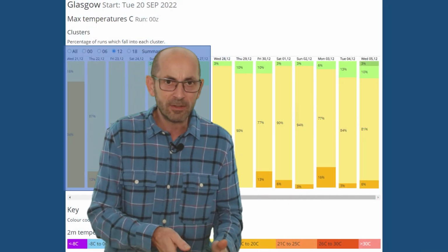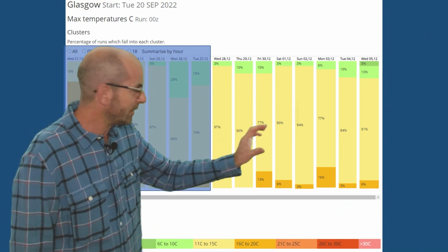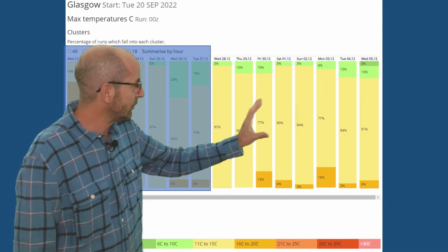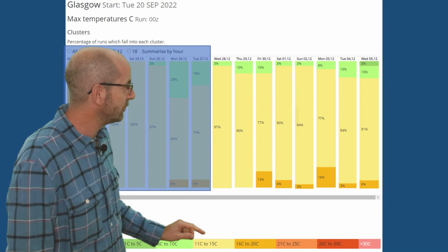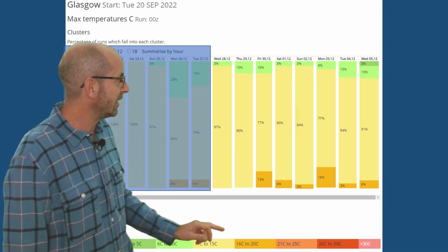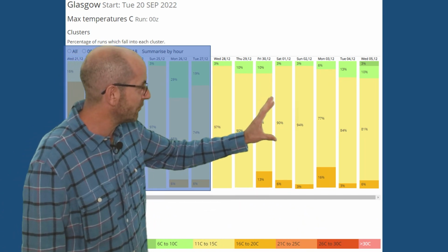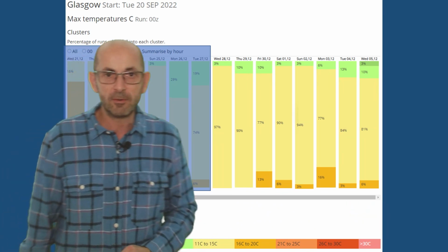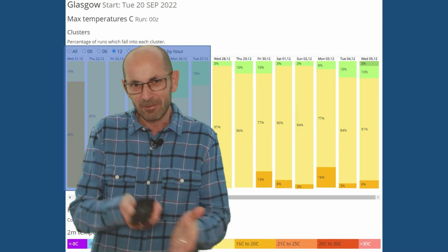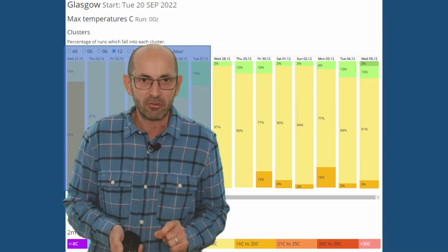Taking a look at the 2-metre temperatures for Glasgow, not really a trend here though, despite that somewhat warmer upper level there. The yellows dominant throughout, 11s to 15s, a little bit of green there, the 6 to 10s, and some of the orange 16s to 20s, but the vast majority of runs throughout the week are in the 11 to 15 bucket. Not particularly warm in Glasgow, even if upper air temperatures start to recover later on, as the previous chart was suggesting.